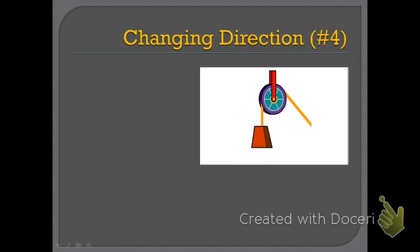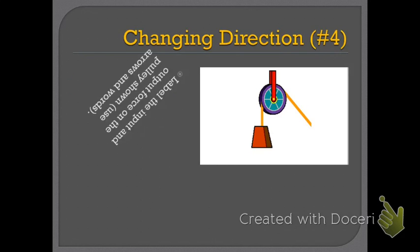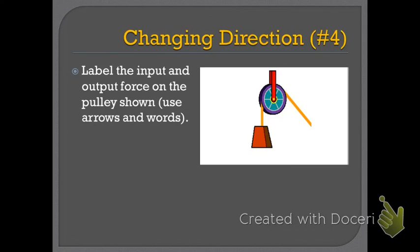Whose turn to read now? Go ahead. Changing direction from before. Label the input and output force on the pulley shown. Use arrows and words. So my pulley is flipped from yours. Don't give me left or right. Describe where the input force would be and where the output force would be.